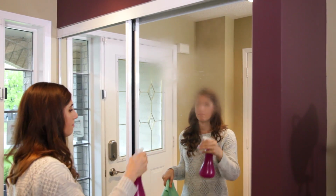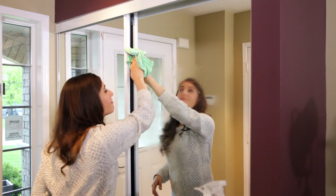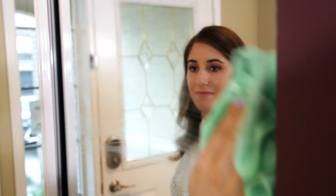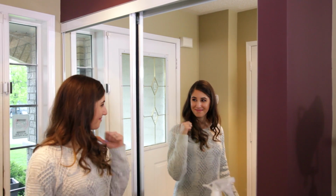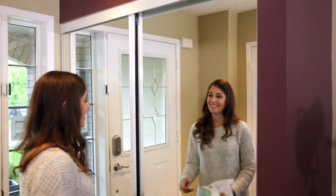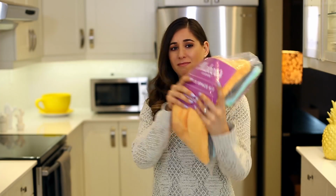So if you're dusting, you would want to use, say, an all-purpose microfiber cloth. If you're cleaning glass or a mirror or a television, you might want to use something that doesn't scratch but that can help remove fingerprints, like a flat weave microfiber cloth. And yes, I know I talk a lot about microfiber cloths, but they really are an amazing cleaning alternative, and they help reduce the amount of waste that we're throwing out when we're cleaning.